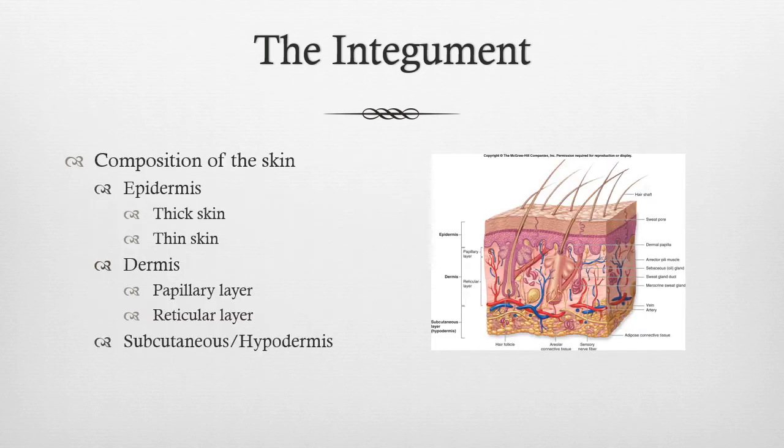When we look at the skin, we see that the skin itself has multiple layers to it, and even within a single layer, there are additional layers. The three major layers that we have are the epidermis, the dermis, and the subcutaneous layer or hypodermis. Different components lie within each one. Epidermis comes in two different varieties, either thick skin or thin skin, and we'll get into that. Epidermis also has layers within it, and so we have 4 or 5 layers of different types of epithelial layers that we can see within that epidermis as well.